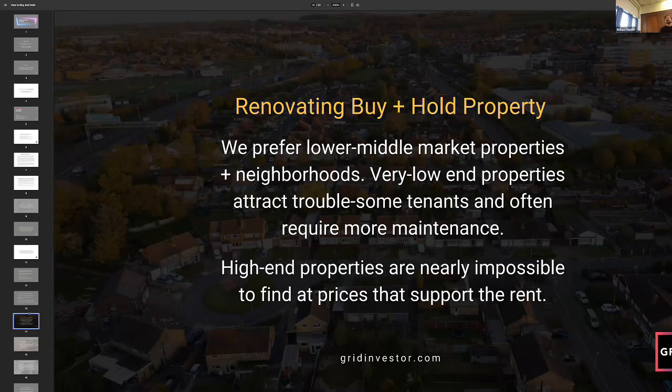So, renovating buy and hold properties. Generally, we prefer lower middle market properties and neighborhoods. The problem with higher end properties is that yes, the rents are pretty high, but usually they don't account for all of the upkeep the property needs over time. If you have a 3,000 square foot house, that roof's going to be 25 grand, 30 grand, maybe more at some point. You probably need two furnaces, right? Your overall holding costs over time don't necessarily outweigh the profit you're going to make. So if you're buying bigger, more expensive properties in more expensive areas, make sure you're getting either a super good deal or you factor in what your capital expenditures are going to be over time.